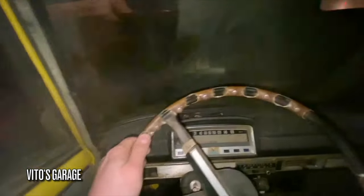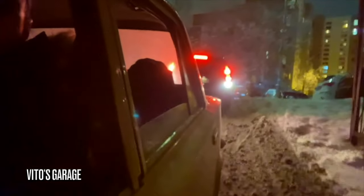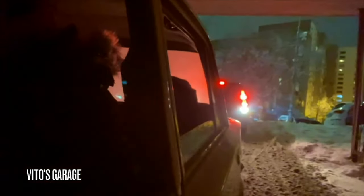So what we had to do is roll the VAZ with a strap tied up to the Volvo, and the Volvo is getting backed up right now. You're about to see it. Slowly but surely we were able to carefully roll this thing down to the bottom floor without any incidents. You're about to see everything else, guys.